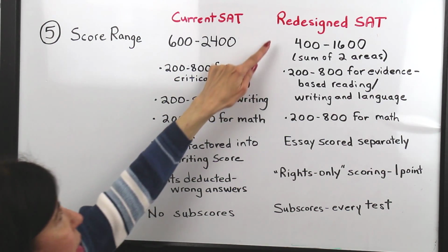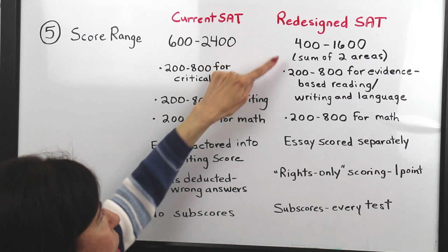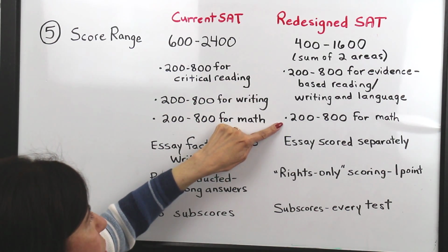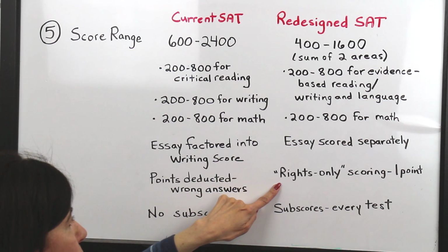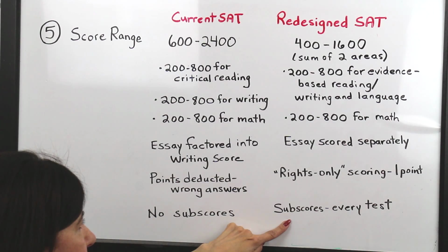On the redesigned SAT, the score range is 400 to 1600. It's the sum of 2 areas, 200 to 800 for evidence-based reading, writing, and language, 200 to 800 for math. The essay is scored separately. There's rights-only scoring, 1 point, and there are sub-scores for every test.